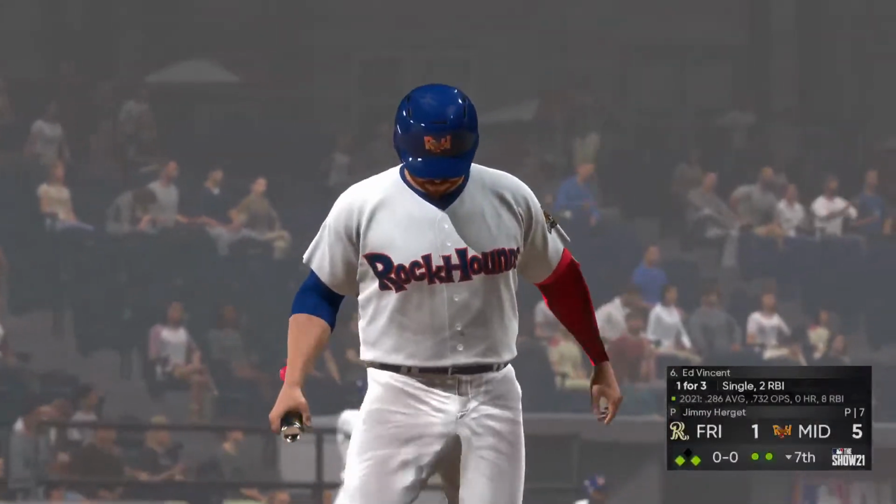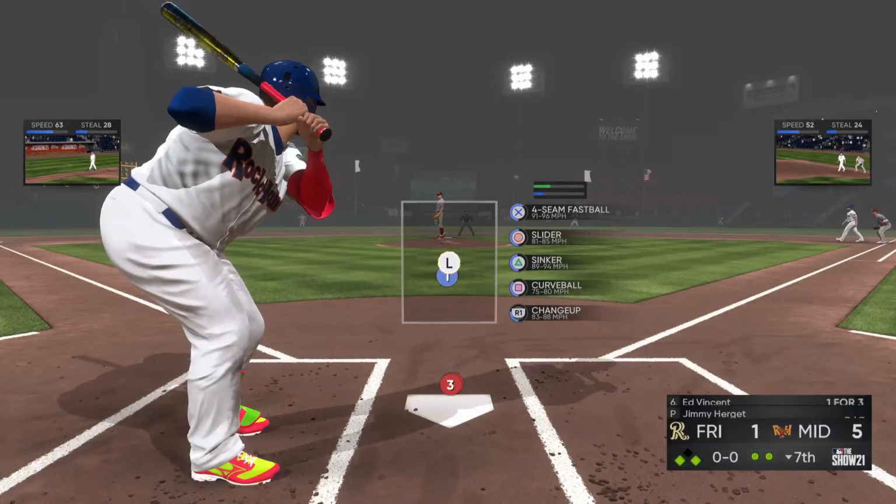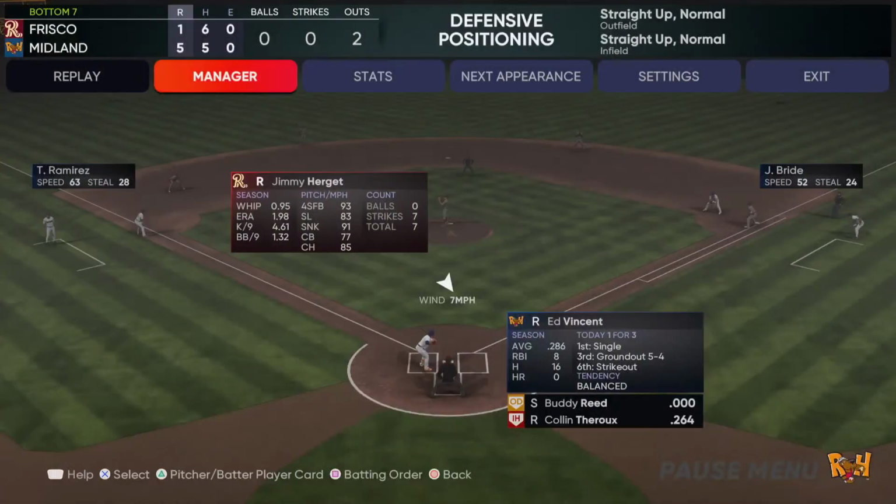Now at the plate, Eduardo Vincent. He went down on strikes in his last at-bat. Yeah, and he didn't put up much of a fight either.